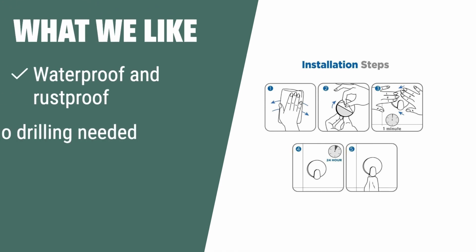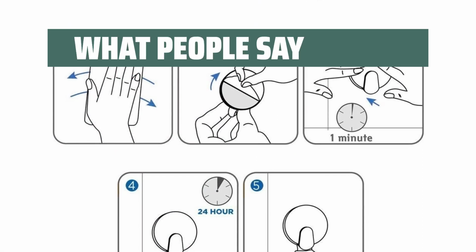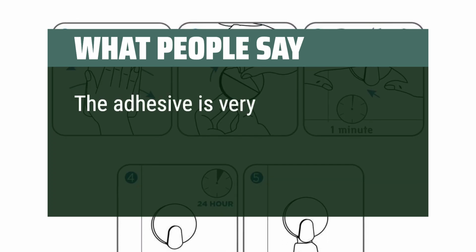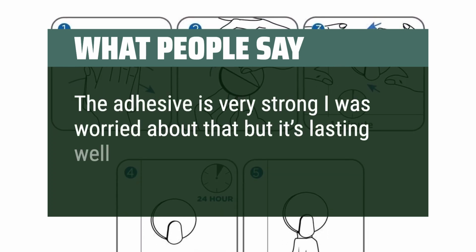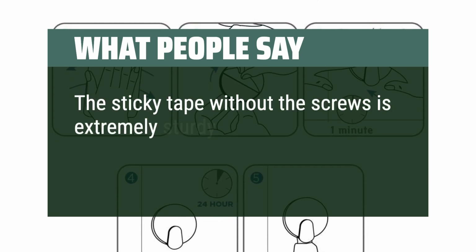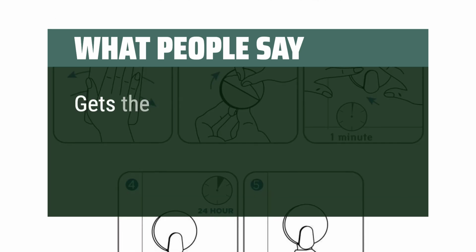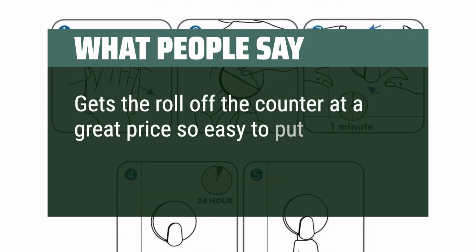What we like. If you want a hassle-free installation and a durable holder that can accommodate different sizes of paper towel rolls, this is the best option for you. What people say. The adhesive is very strong. I was worried about that, but it's lasting well. The sticky tape without the screws is extremely sturdy. Looks very nice. Gets the roll off the counter at a great price, so easy to put up and stays up.